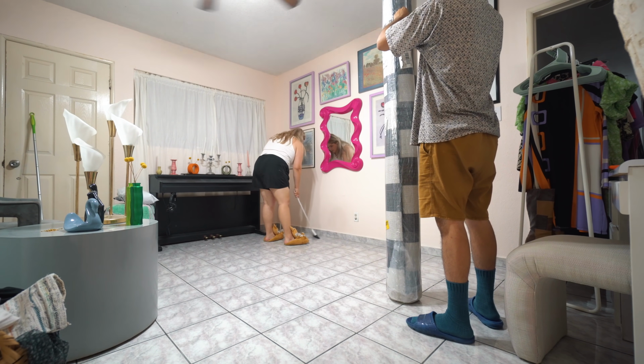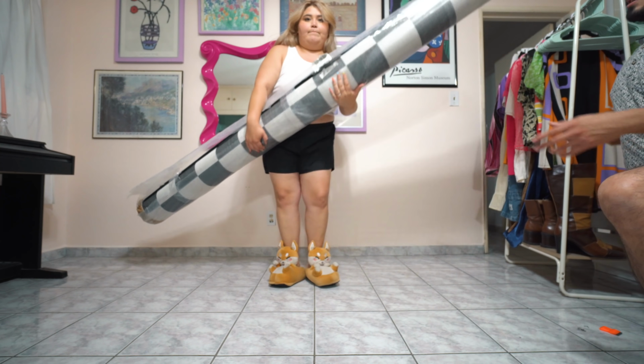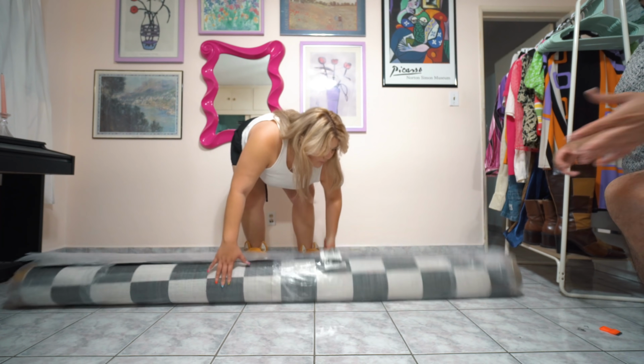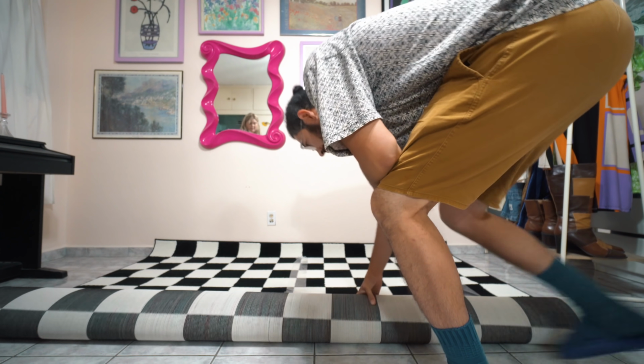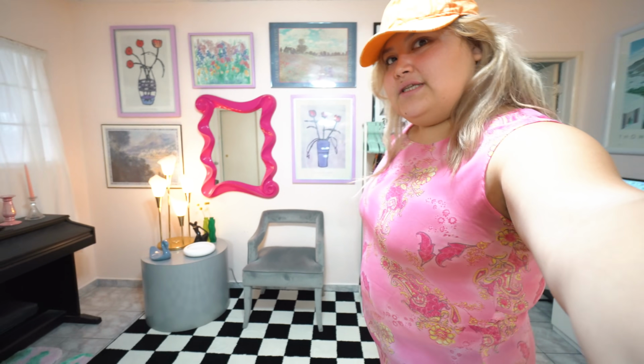So I got this rug on Amazon. I've been eyeing this rug for so long, and when I found it on Amazon, I just had to take it. It's this beautiful black and white checkerboard print. Love it. Last night we finished the wall and we basically put everything together. So as you can see, it's almost done.